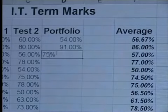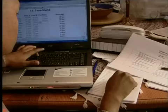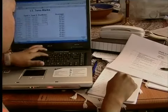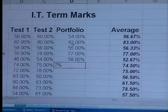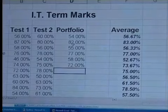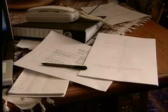Now for the test marks. This is the spreadsheet which Vuyo uses to record the portfolio and test marks for his class. As he types in marks from their latest test, the spreadsheet calculates the new totals for each learner. The computer program is able to calculate these totals for him. What else is on Vuyo's desk?